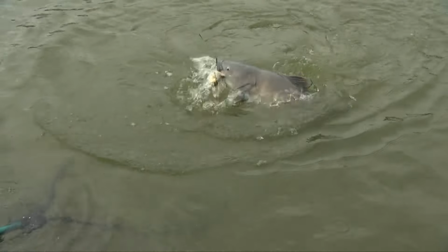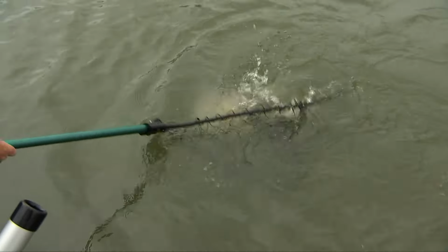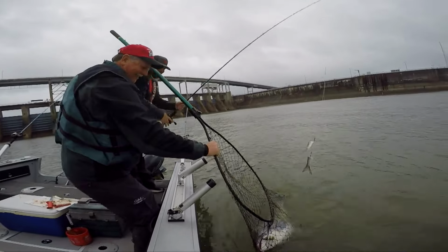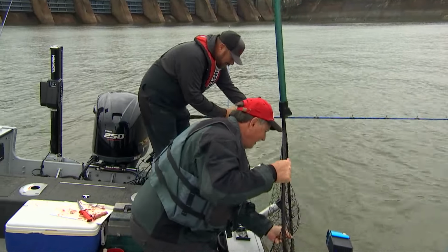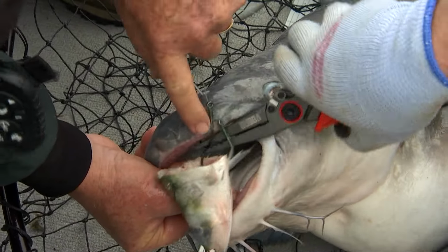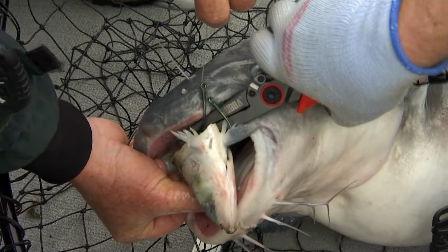Look at that sucker. Come on over here. There you go. Phil, look at that. Get him in there. That doesn't take very long at all. Way to go, Thomas. What's your line? You're going to cut your line. There you go. Now pop it back.